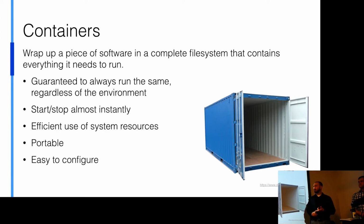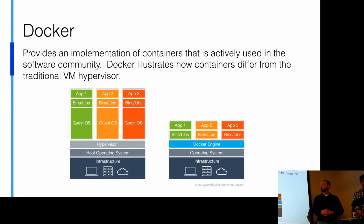They start and stop almost instantly. They efficiently use system resources compared to the traditional hypervisor. They're portable. Like I mentioned, you could pretty much take them anywhere, and they're easy to configure. So Docker provides an implementation of containers that is actively used in the software community. We chose it. There are alternatives if you want to look at Rocket or Odin, but we chose Docker given how active it is in the community.